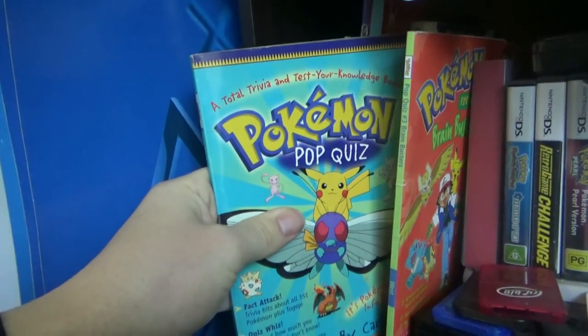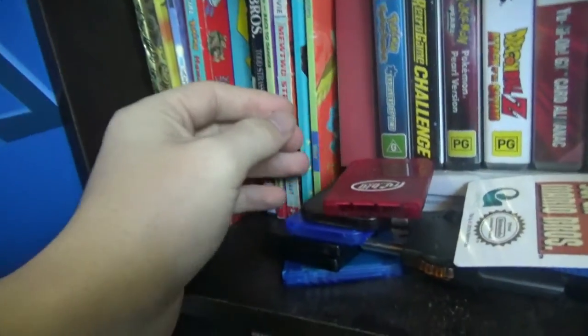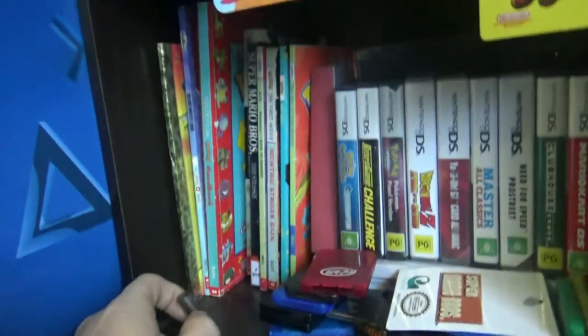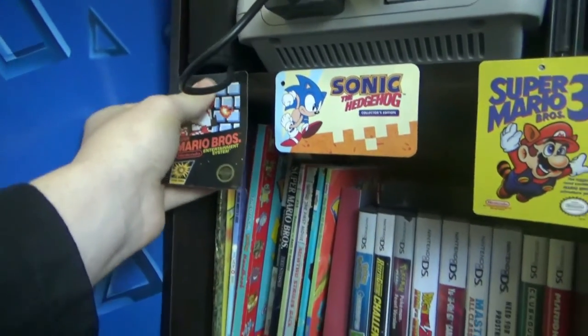The Pokemon Pop Quiz books, I've got 1 and 3. They actually go surprisingly in-depth. There's even a question about Electric Soldier Porygon in there, which was a banned episode worldwide at the time. So that's pretty cool for a fan in the modern era.